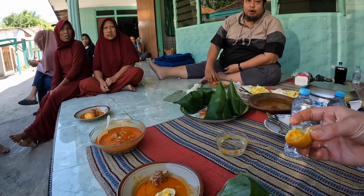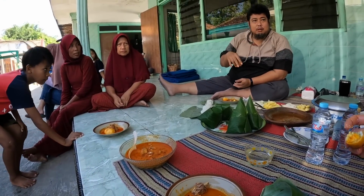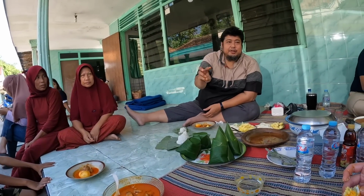Boiled, twice actually. Boil first, and then fry. And then they fry. So yeah, rebus is boil and fry. Rebus goreng. Okay. Rebus goreng sayur, three times. Yeah, the fry they put in the broth. A lot of work for an egg.